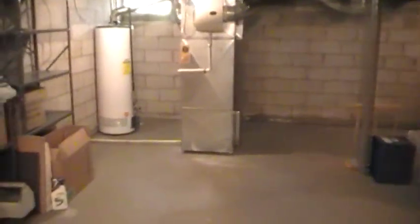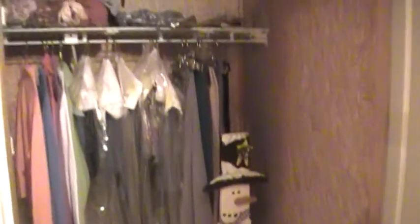So you'd be looking at this as storage. That's your furnace and your hot water heater. Spanning around. Okay, going back up the stairs. Oh, and by the way, in here, there's a little cedar closet. Back up the stairs.